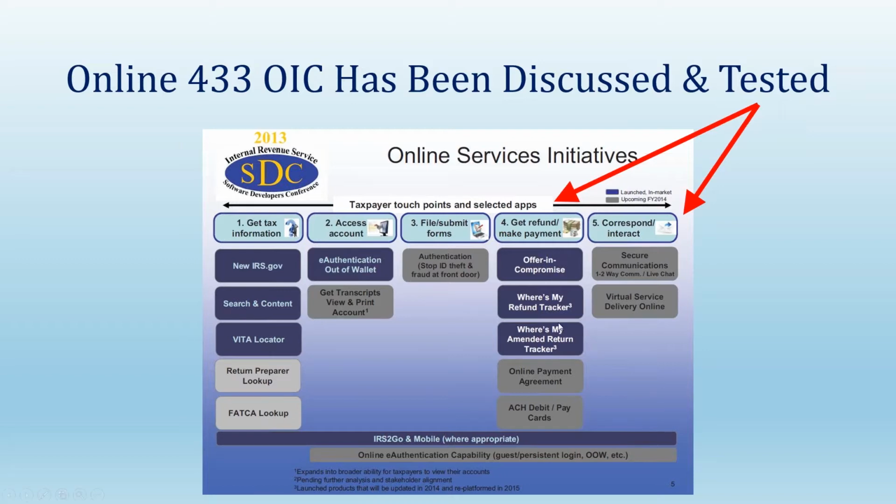But as you see, the other things in blue were already deployed. Where's my refund tracker and where's my amended return tracker? Okay, some of this other stuff was future state, but it has since come up and become the way it is. I also like column number 5, because what they're talking about doing in online services is secure one- and two-way communications and live chats with the IRS. But that's also some of the betas that we've seen and heard of. That's also communications between a tax professional and possibly the ROs or the examiners.